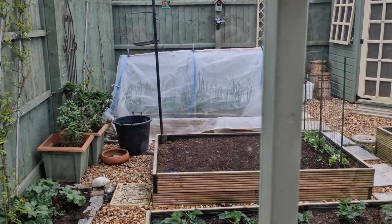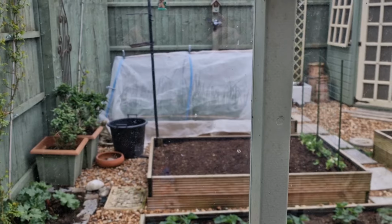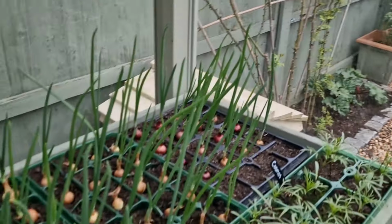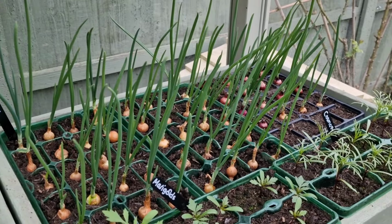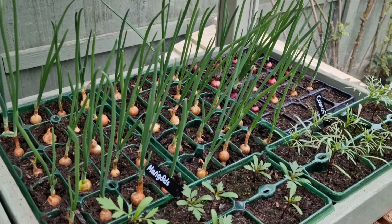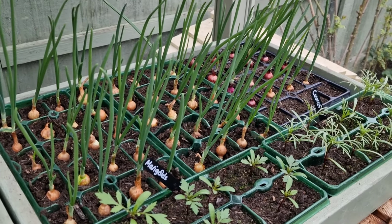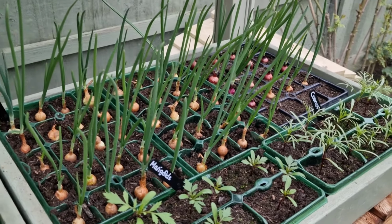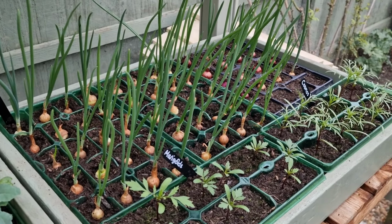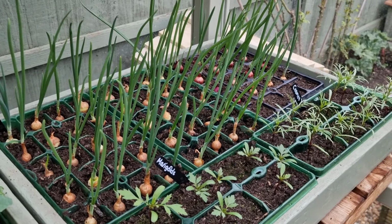I don't know whether to leave them in there and risk it and end up with nothing, or lift them all and replace them with these. If anybody knows, then please put in the comments below, because I've never experienced that before in 30 odd years of growing onions. It's the first time ever and I'm baffled.